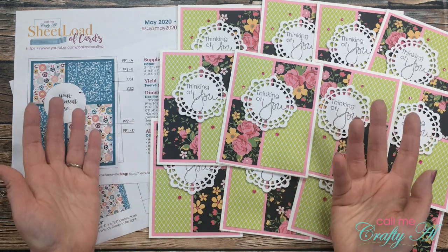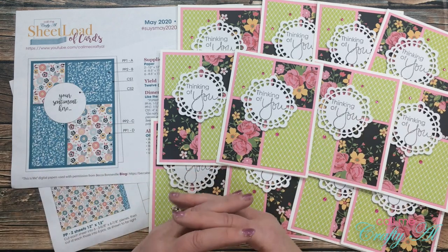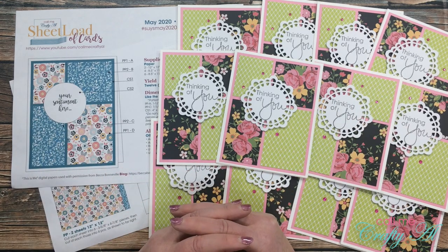I hope you enjoyed getting to see what all of the collaborators did. I know that I always love seeing all those photos in one place. It's so inspirational for me.